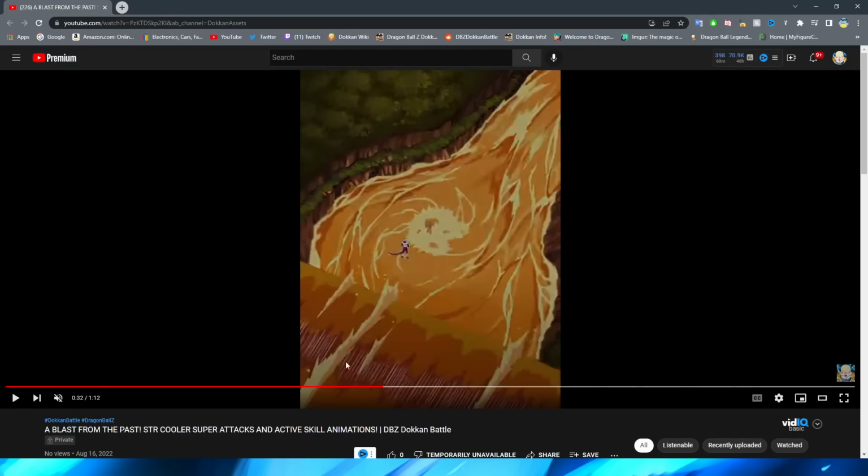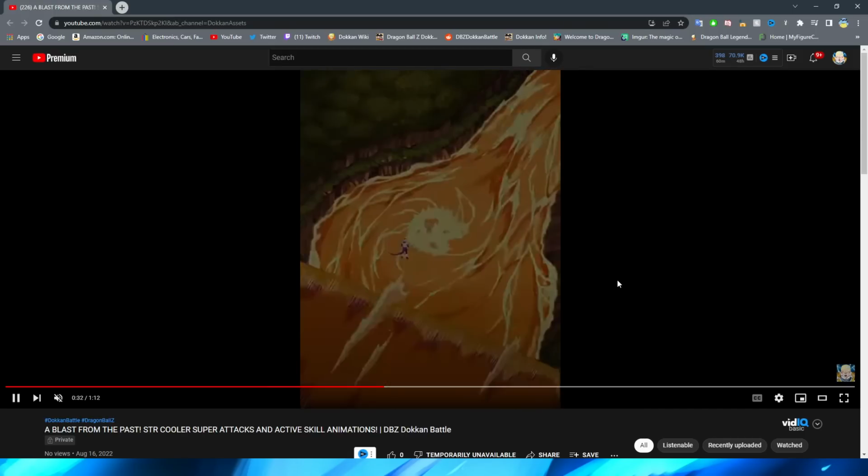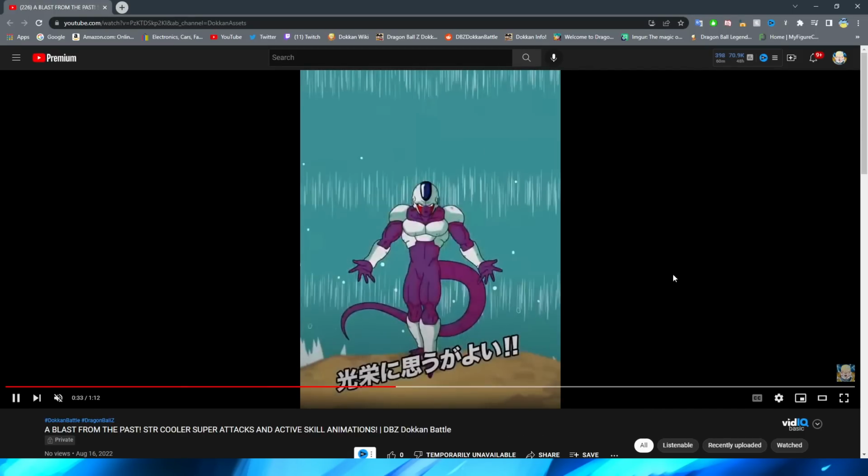And the waterfall in the background as well still looks really, really good. I like that they keep Cooler in the shot as well, because it sort of gives you an idea of where you're looking compared to where Cooler ended up, right? Very, very nice. Okay, so now we have the transformation animation.